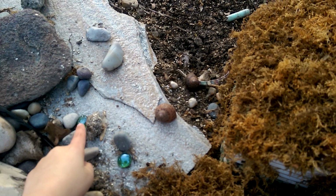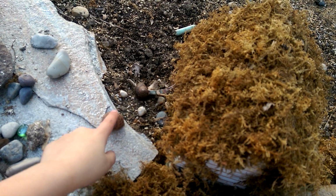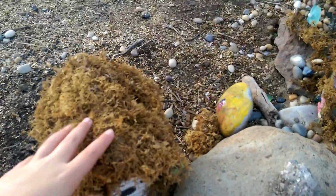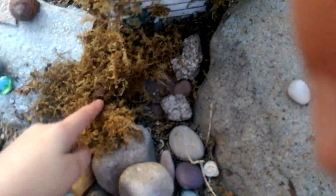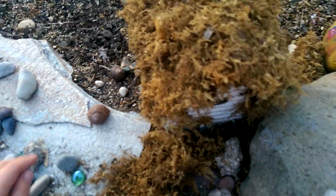Here's one, and another right here and here. And here, and here. And this is a little house that I didn't make. And here's some grass. And this is where our table's gonna be.